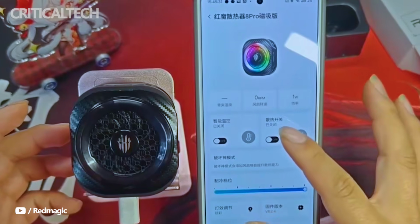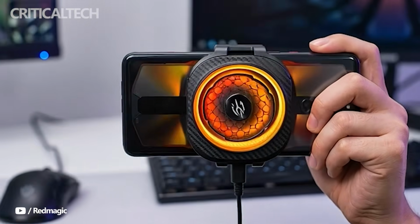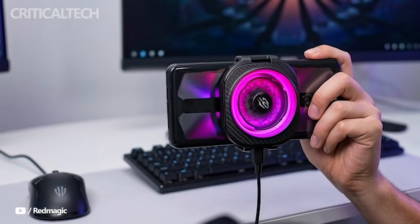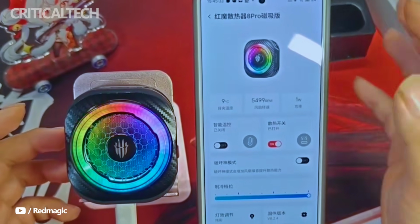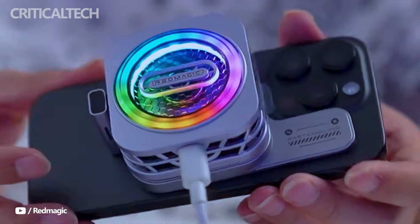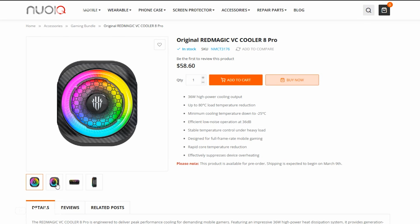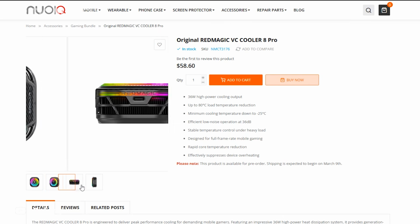With a launch price of $39, it positions itself as an affordable yet highly specialized accessory for users who demand stable frame rates and sustained peak performance from their devices. At first glance, the Cooler 8 Pro looks like a refined continuation of Red Magic's signature cooling design language.